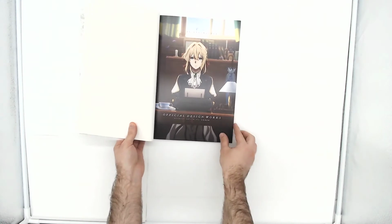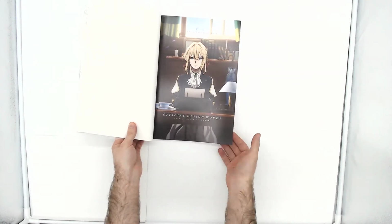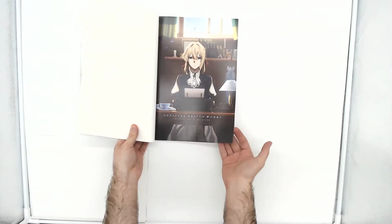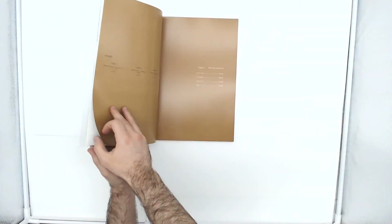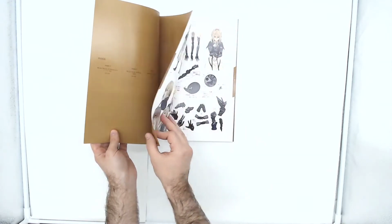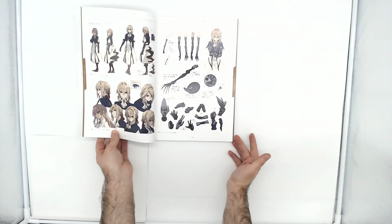And with Violet Evergarden, there's very little in terms of things for fans to collect. So aside from this art book, there's really nothing else. There's no figurines, there's no spin-off games or anything of that nature. So this is the only official art book there is.